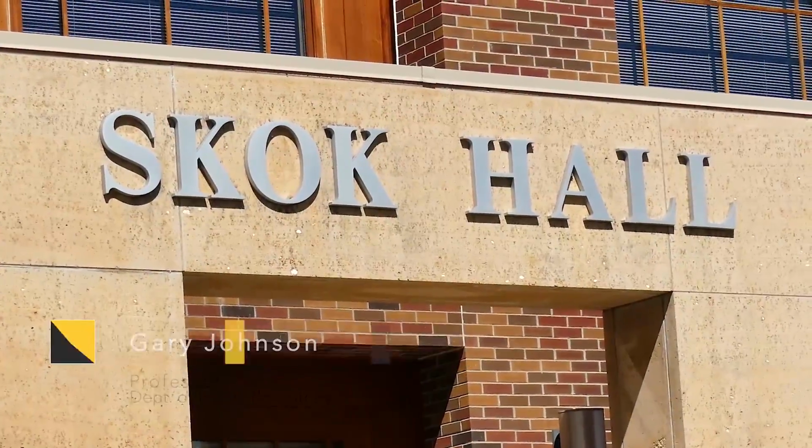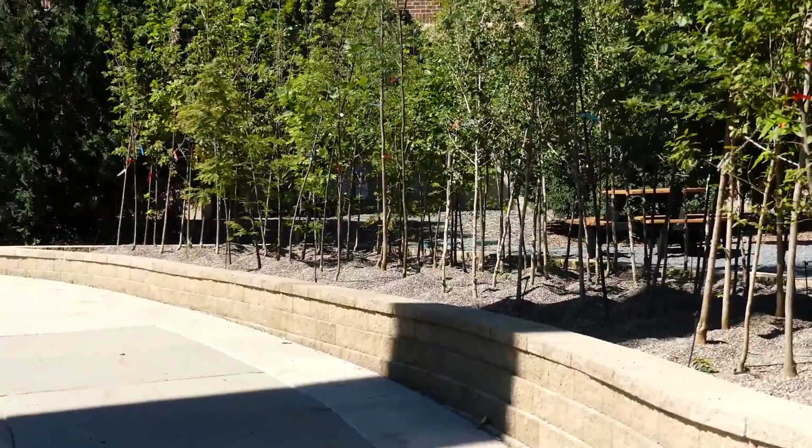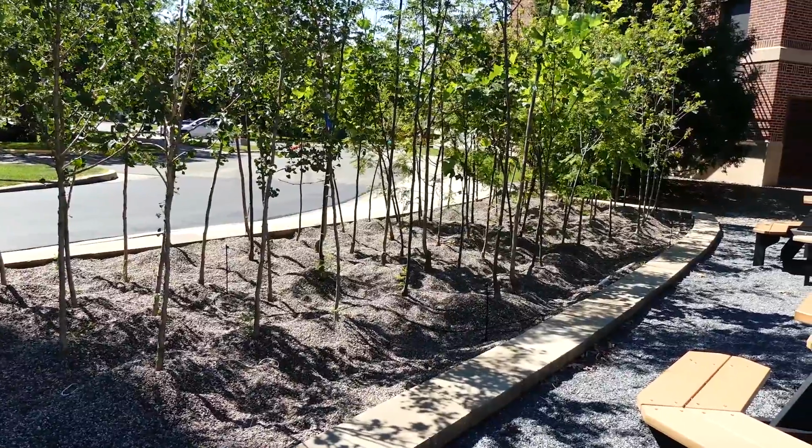As you're aware, we've been conducting research on how trees perform in gravel beds since 2006, but this past year, 2019, we decided to try out something.